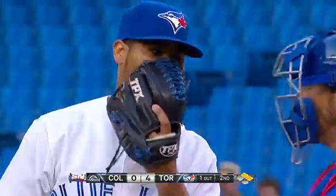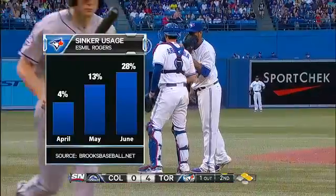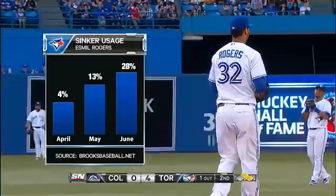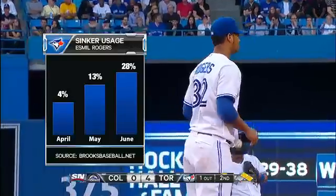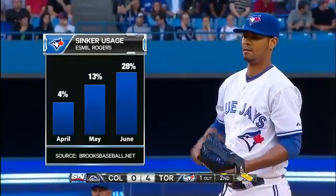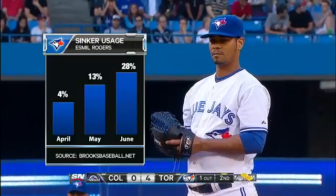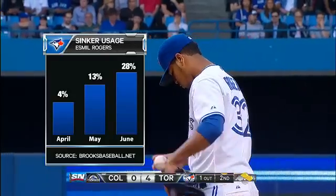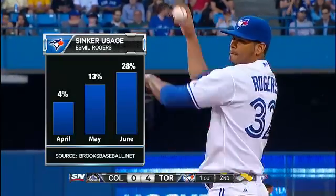Well, let's take a look at some of the numbers that we have seen from Esmil Rogers with the sinker usage. In April, just 4%, May, 13%. But since he has moved into the starting rotation and learned that sinker that you were talking about from Pat Hentgen, it has doubled from May to June. And it's a great pitch for him. It's a pitch that he can make go opposite of his slider. And that's a deadly combination.